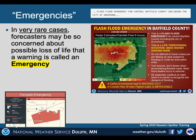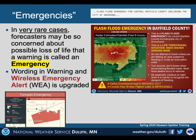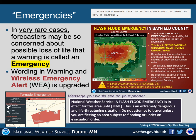Emergencies. In the very rare cases where a forecaster is concerned about a loss of life, they may issue a special warning called an emergency. The wording in the warning and the wireless emergency alert will be upgraded. The most likely for our area, and something that we've issued in the past, is a flash flood emergency. When we issue a warning and we call it an emergency, we think that there is a dire threat to life and property, and that if people aren't woken up at the moment, they will not get the alert.